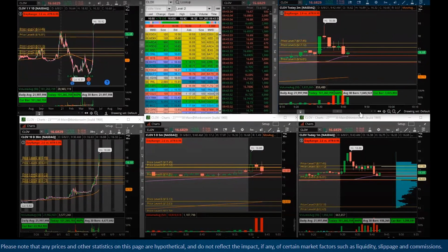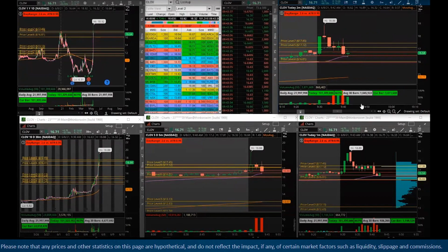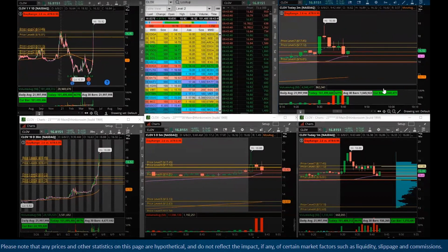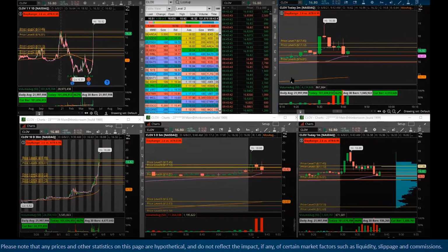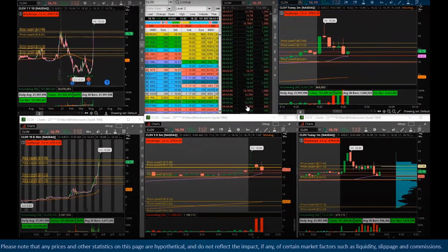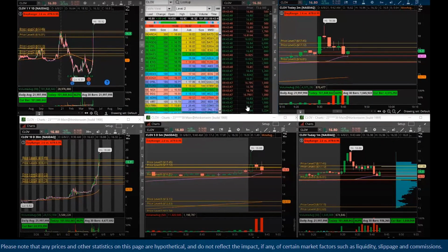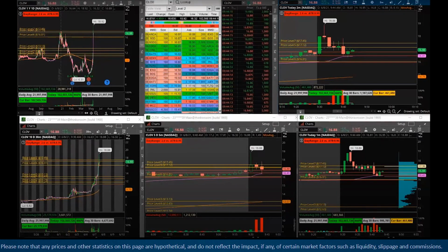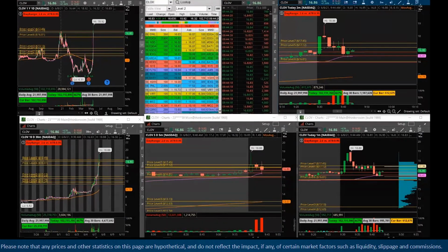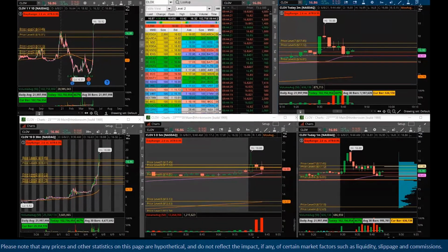I make my last entry in one second, and right here is my last entry. And we get a bit of speed on the tape. If I skip forward a little bit, it was showing a little bit of weakness at first when I was rejecting the 9 EMA.